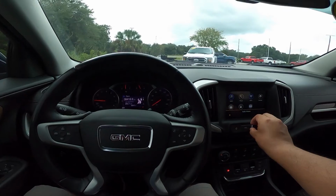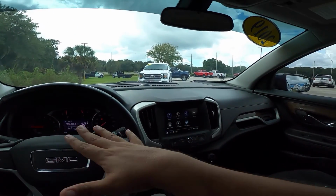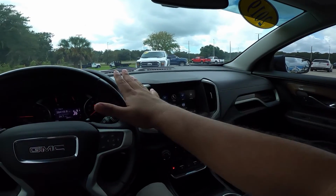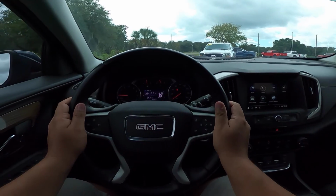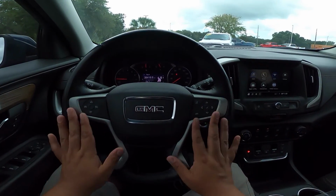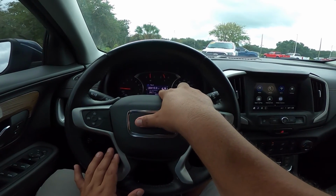So all right guys, here inside of this Terrain, it's a pretty nice layout. It's a nice, low dash, as you can see in the design. Of course we've got the leather-covered steering wheel, which feels pretty decent in your hands. Pretty basic. You've got all the controls, and the center screen here is like a 5-inch screen in the middle.